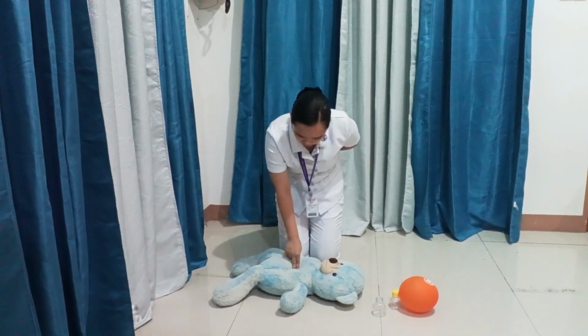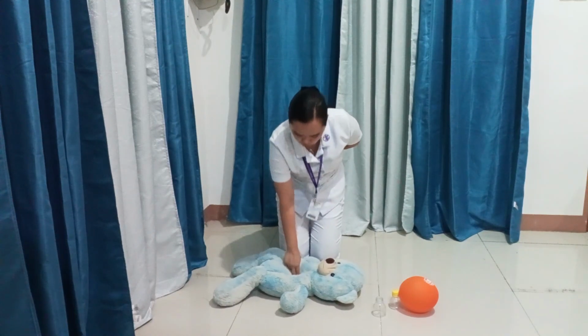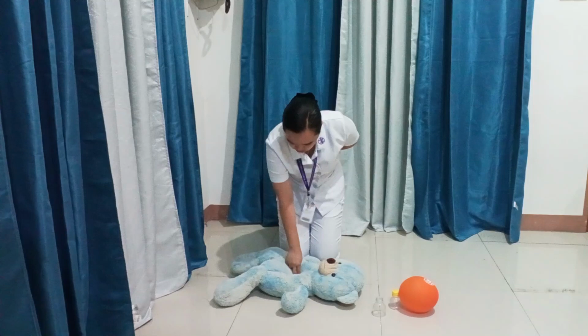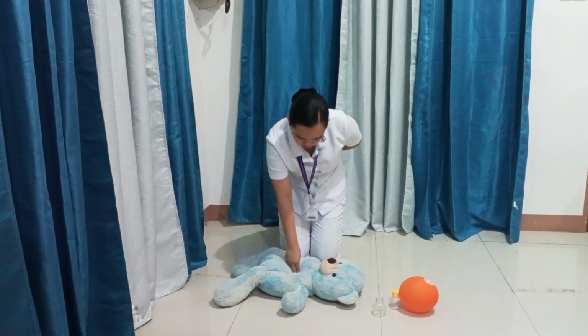Second cycle: one, two, three, up to 30.